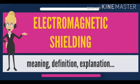Electromagnetic shielding that blocks radio frequency electromagnetic radiation is also known as RF shielding. The shielding can reduce the coupling of radio waves, electromagnetic fields and electrostatic fields. A conductive enclosure used to block electrostatic fields is also known as a Faraday cage.